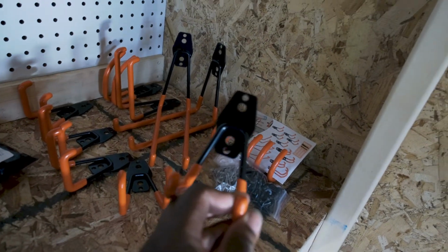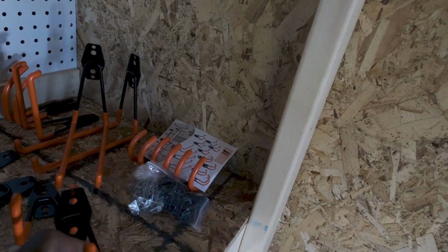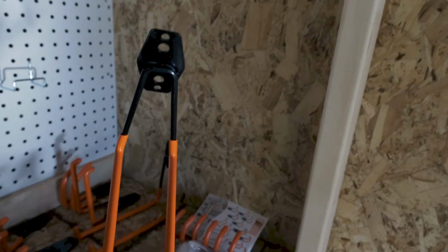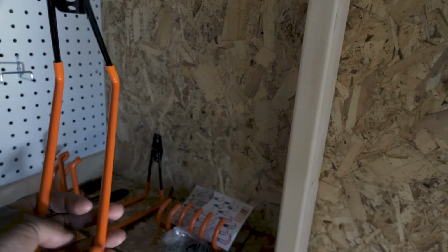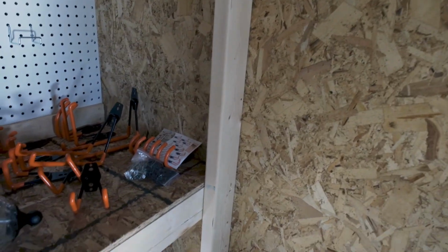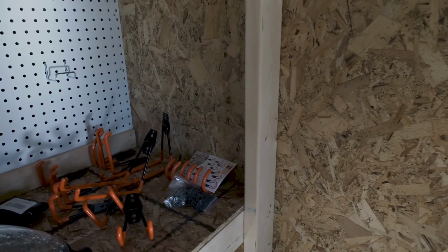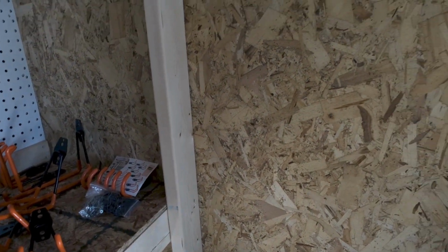I got all these nifty hangers that I ordered from Amazon, this whole set. So I got a ton of these. I'm not gonna probably use all of them out here. I may use some in my actual garage, but I'm gonna hang my little gardening shovels and rakes and hoes and pickaxes. All that stuff can be hung up.